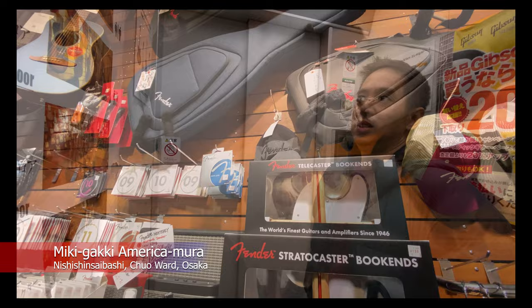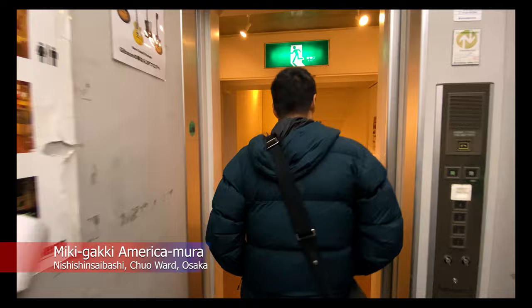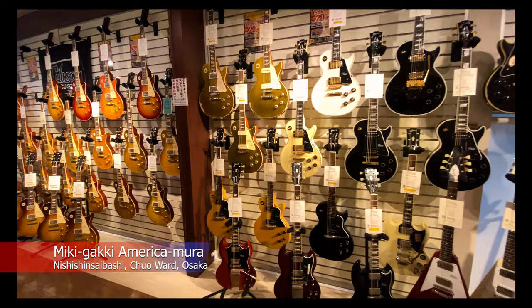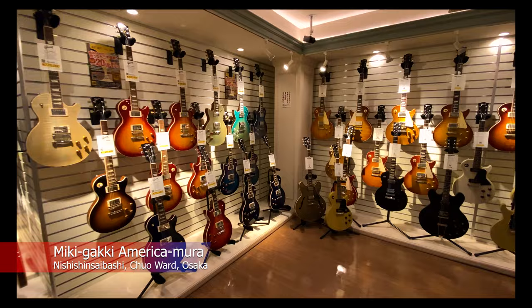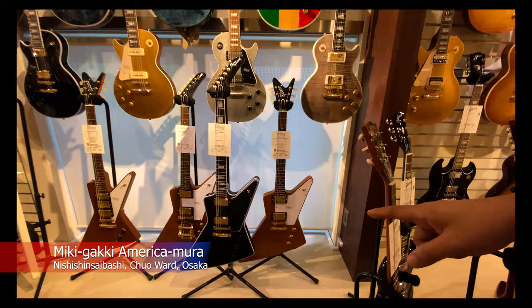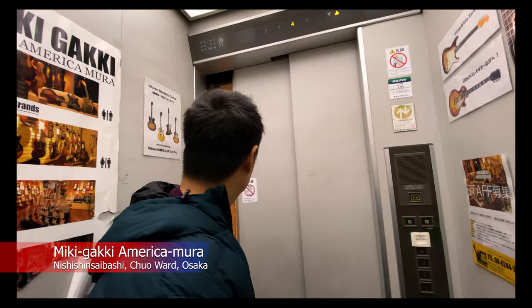So we're going to the Gibson floor. So that was the all Fender floor. This is the all Gibson floor. And rare. See what we find.